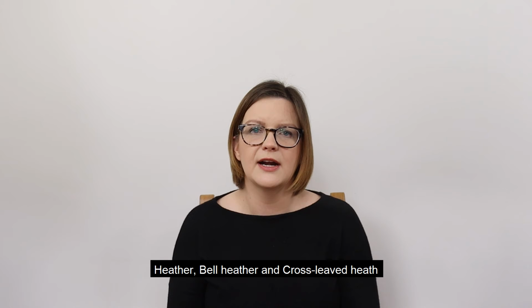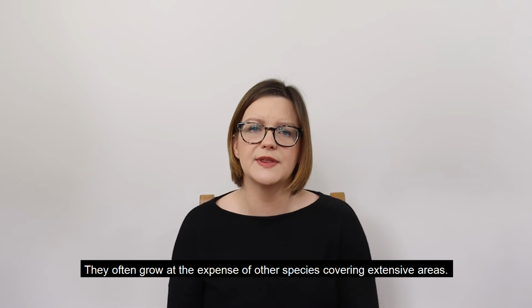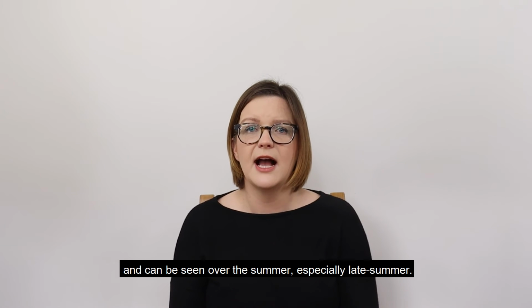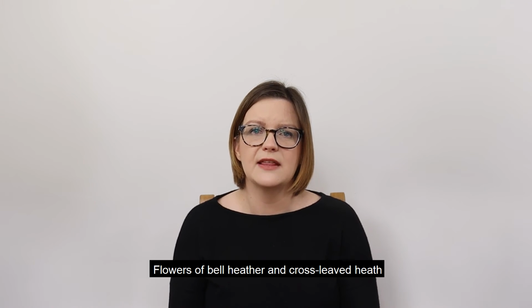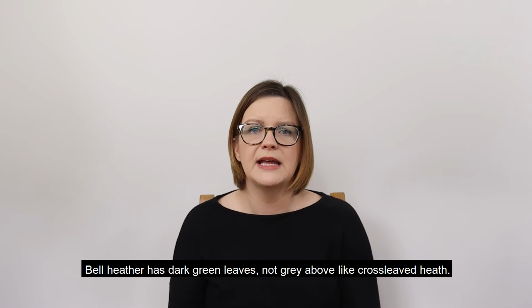Heather, bell heather and cross-leaved heath are very common in Northern Ireland in acid soils. They often grow at the expense of other species, covering extensive areas. The flowers are pink-purple, very appreciated by bees, and can be seen over the summer, especially late summer. Flowers of bell heather and cross-leaved heath are bell-shaped and completely different from the common heather. Bell heather has dark green leaves, not grey above, like cross-leaved heath.